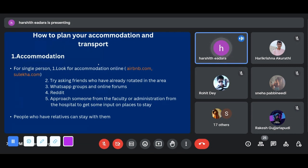Okay, if you are alone, if you are single, if you are on your own, and you are going for rotation on your own, you can look for accommodations online. Generally, the most preferred website is Airbnb.com, and Suleka.com is exclusively for Indians. So people who want Indian roommates or Indian tenants can prefer this website also.